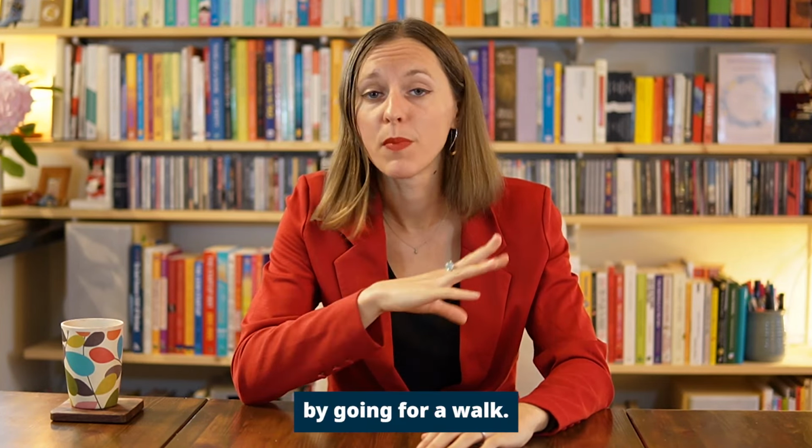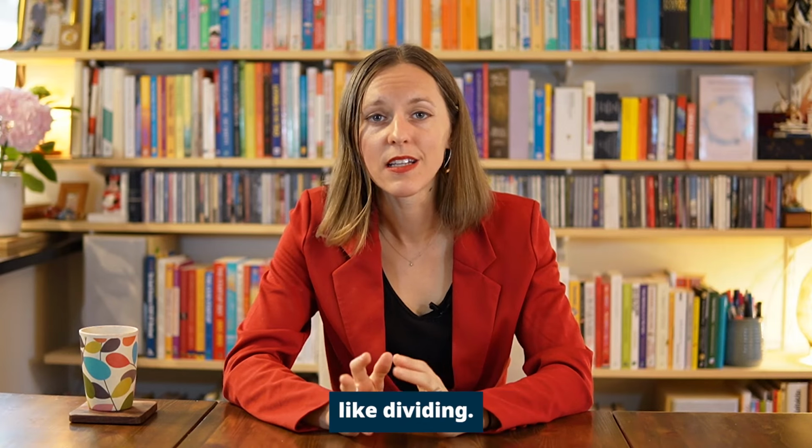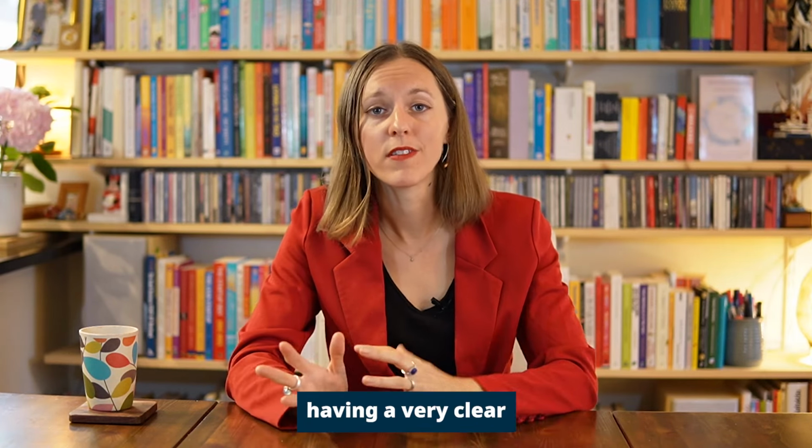By taking breaks, by going for a walk, this supports us to be more calm and grounded and to reduce overwhelm. Then we want to think about space. And space, there are two elements to this. There is the mental space and there's a physical space. When it comes to the physical space, it's looking at things like dividing, if you're working from home, having a very clear physical space where you work and a clear personal space for your private home.